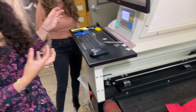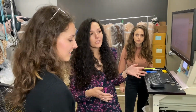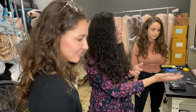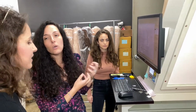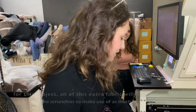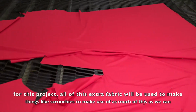When I used to cut, I would have to print out my pattern on a big roll of paper, which was killing so many trees. That's typically how people are printing paper. And now I'm not even going to print the paper. I'm going to take this with my digital file and then they can start sewing, using less space. And as you can tell, we wasted no fabric. Because if I were cutting this with scissors, there's no way I could get this close. So we're wasting less fabric and we're also not printing paper. For Good News too, all of the extra fabric will be used to make smaller pieces like scrunchies or something else, to make use of all the fabric that we can.